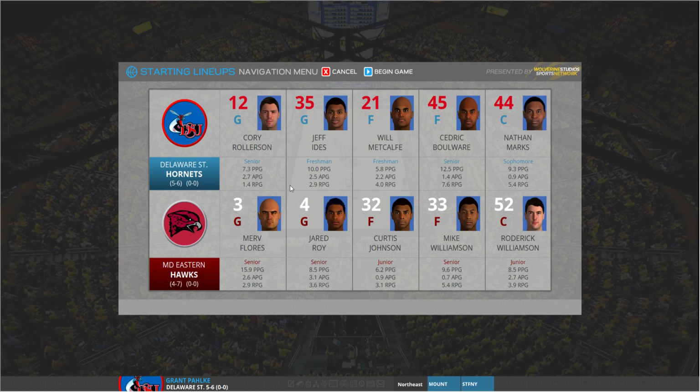visiting Delaware State Hornets. At guard, Corey Rollison. At the other guard position, Jeff Ides. Starting at the small forward, Will Metcalf. At power forward, leading scorer, Cedric Boldaware. And at the center position, sophomore, Nathan Marks.